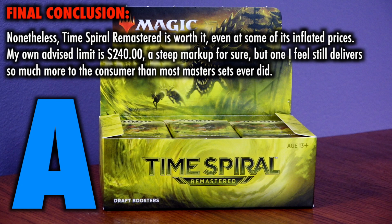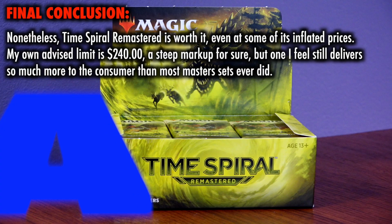I hope that whatever set they remaster next, time-shifted cards in the original frame are a recurring motif. I urge Wizards of the Coast to consider a second heavy print wave. This is a product you should be proud of. This is a product you should brag about. And most importantly, this is a product you should try hard to ensure all of your customers, new and old, have the opportunity to enjoy.